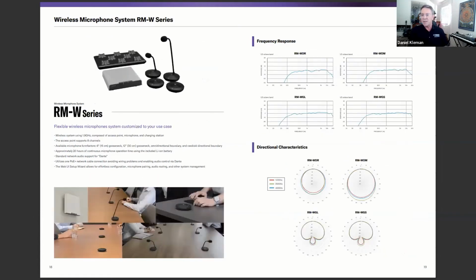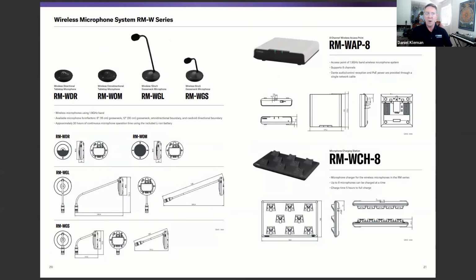RMW series, the new wireless that just came out. We get the 6-inch, the 12-inch goosenecks, and then we have those pickup patterns there for omni and directional styles. Again, we can do 16 here because those are 16 Dante channels coming out of 2. So each wireless access point can process and handle 8 microphones. So you can have up to 2 of those with one RMCR in any environment, for a total of 16, and then we don't limit you when you go into any other DSP with these microphones. So really elegant too with the form factor of these.